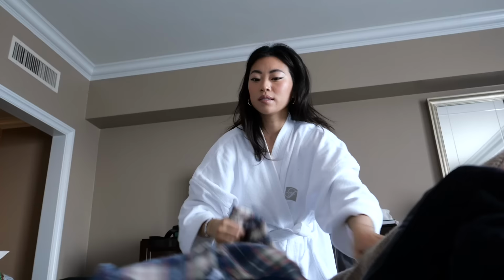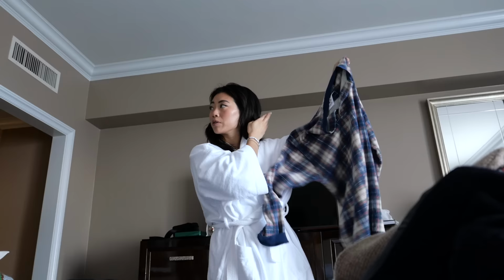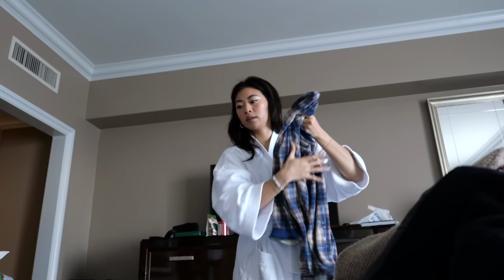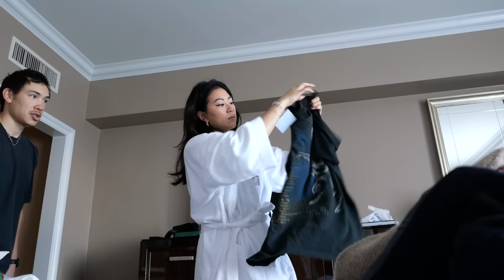And then Brandon got a cute little thermal. It's actually really long, and he layered with it yesterday, which looked really cool. So it's kind of like a good different piece. Vintage Rolling Stones tee, super washed out and just a cool little tee.